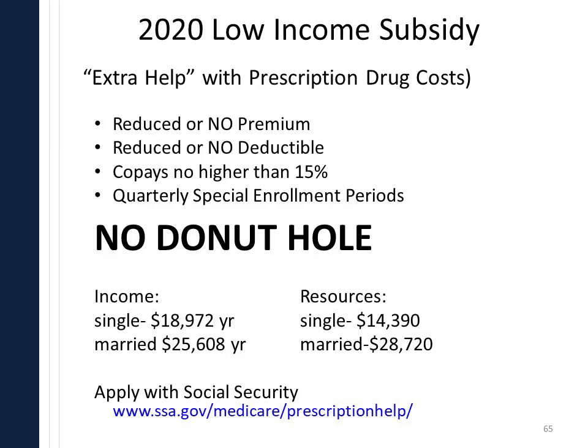If you wish to have assistance in completing the low income subsidy application on Social Security's website, you may also contact us here at the Central Ohio Area Agency on Aging, and we can assist you in doing that filing or answer questions about it.